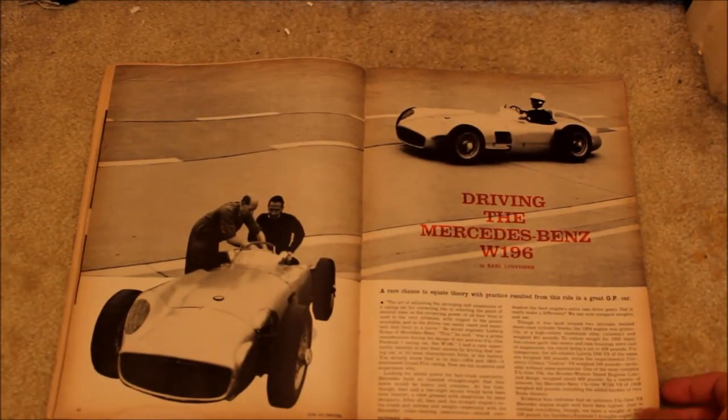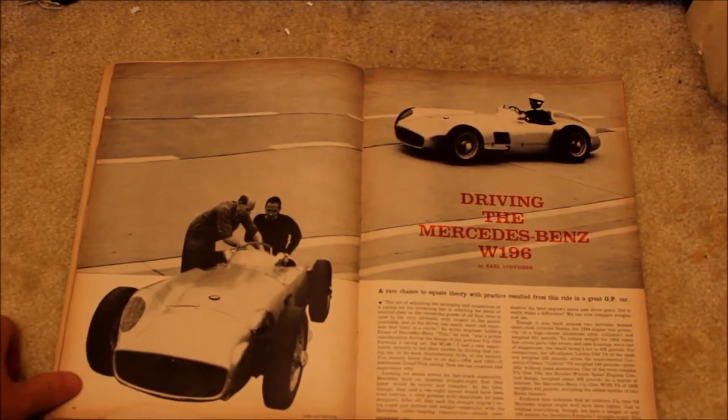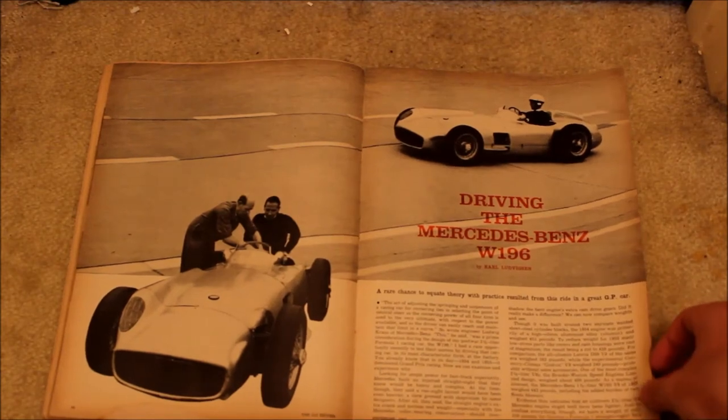And W196. This car is actually sold at auction. It was in 2013. Something about $30 million. Of course, the only car I can think of off the top of my head that sold for more was the Ferrari 250 GT or GTO, I forgot which one. But that was something like $43 million or something crazy like that.